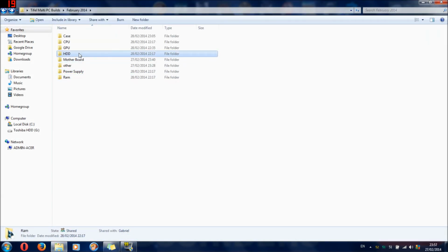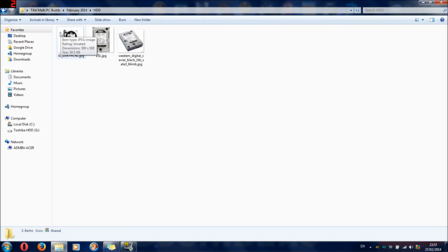Next in our build is the hard drive. I didn't want to get an SSD, not because of performance, but because of price. The SSD that I chose in my last build, the Crucial one, which was, if I'm not mistaken, the Crucial M50 or M500, something like that, when I went to check it today to put it in this build, it went up by about $100. So I kind of changed my mind on getting an SSD. I don't think you're going to want to spend more on your SSD than on the graphics card. The SSD which I chose from last month's build was the Crucial M500 240GB SSD.